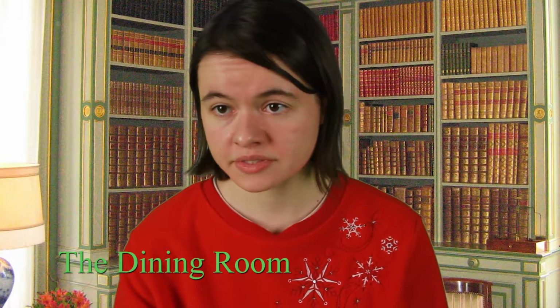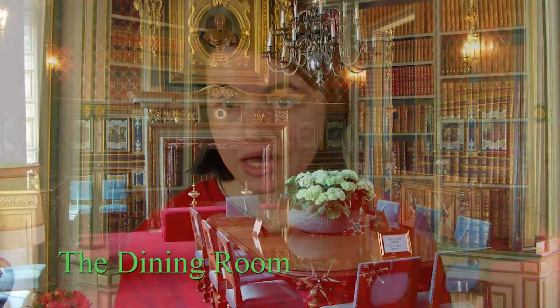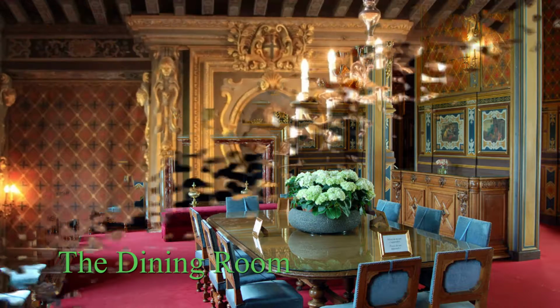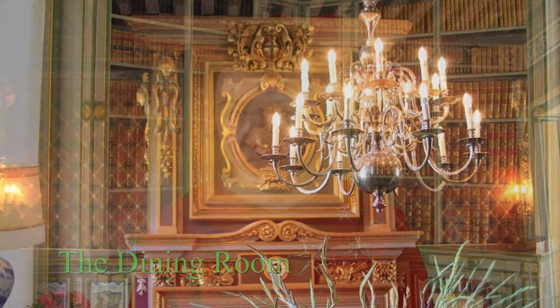The environs date from the 17th century. At the wood table, the king welcomed more than 25 guests. Above them, there's a Dutch chandelier in bronze from the 18th century, weighing more than 100 pounds.